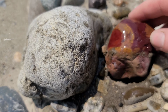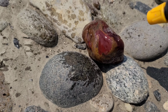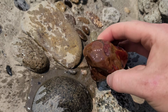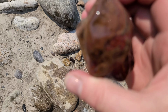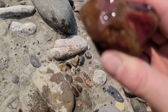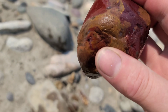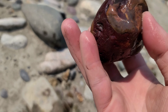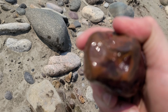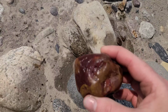Stunning jasper. Oh, look at this, guys. Oh my goodness. Oh, this drives me insane with happiness. You gotta be kidding me. It's like such art. Such art. Love it.